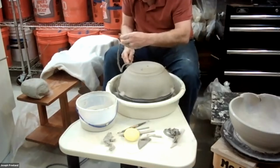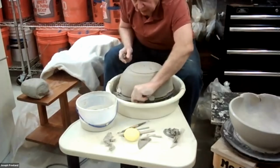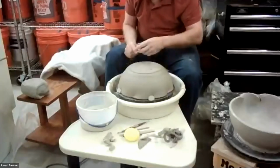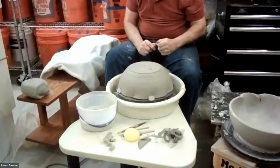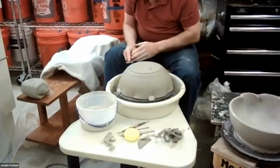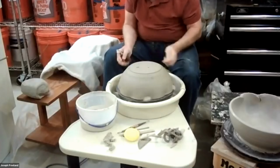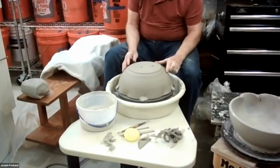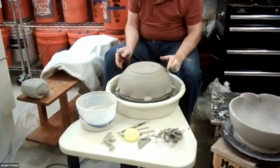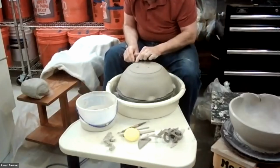So, trimming does a lot of things. One, it can improve the shape some. You can take off a lot of clay to reduce the weight, which gives you a way of making the bowl much lighter. And there's usually a lot of clay around the bottom edge as you're throwing it, because you can't pull it all up to the top and out. So there's a lot of clay here that can be removed when the clay starts getting a little bit firmer.